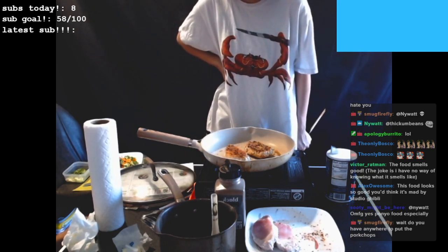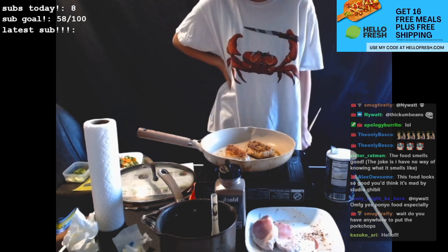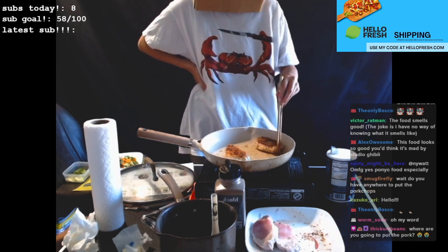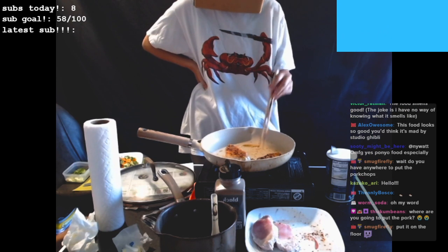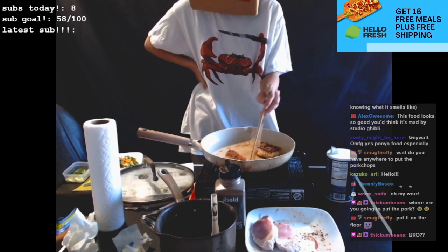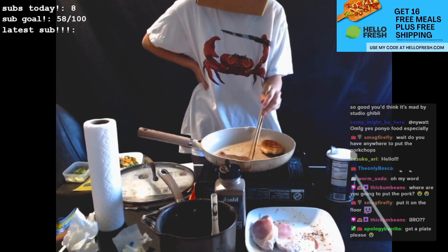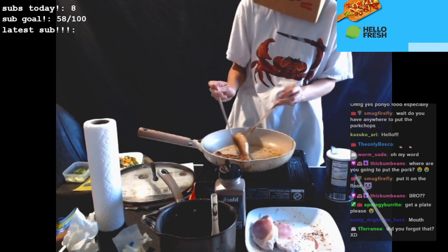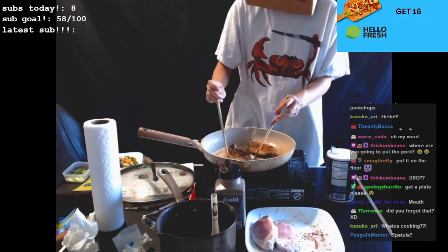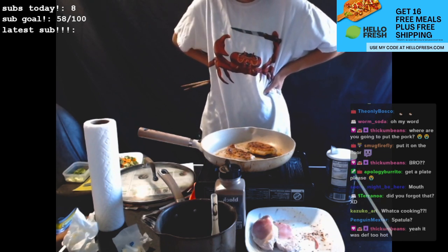Do you have any way to put the pork chops? No. I'll just put it on the cutting board because I need to cut them anyways. Good. The recipe says to put it on medium high. So I put it on medium high, but it fell a little too fast. So I lowered it a little. That looks good though. Just trying to make sure that the bottom doesn't burn. It was too hot.